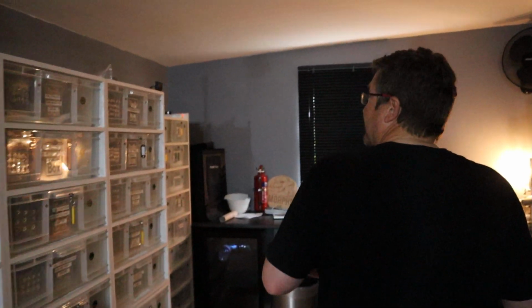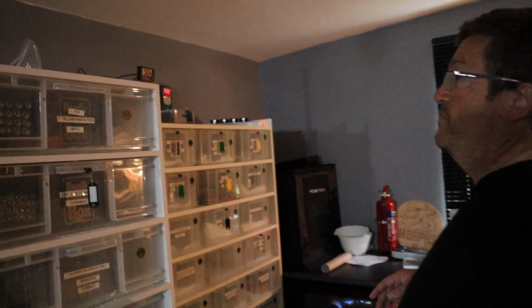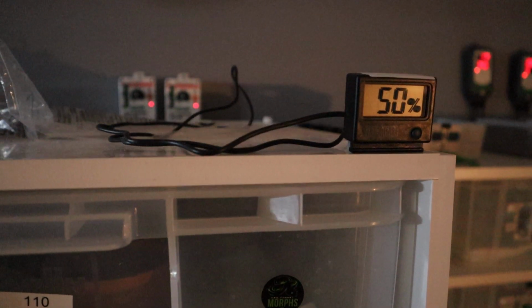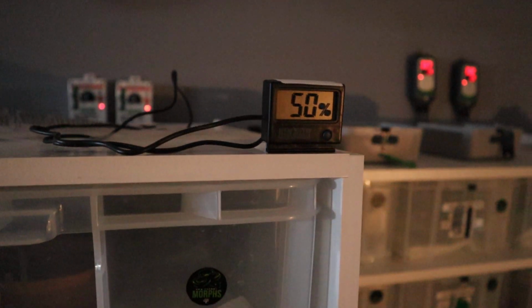Now let's see the impact that's having on the facility. So about 3 hours ago we were looking at 39% humidity in here. Now we have a look and see where it's moved to. Literally in 3 hours it's gone up 11%, and we're showing 50% now, which I'm really pleased about, which is the minimum I want it to be.